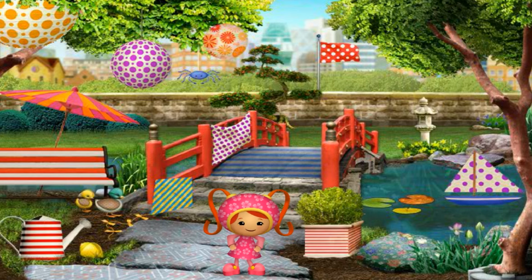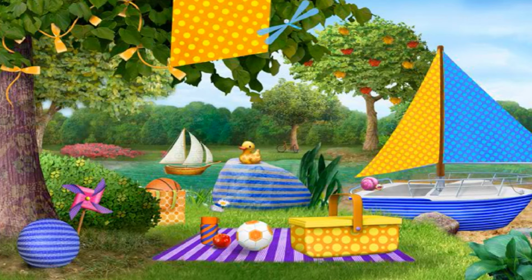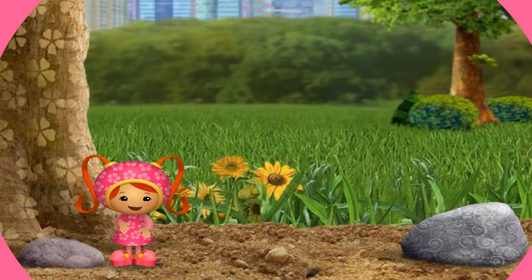Let's play again. I'll go hide. Here's your first clue. I'm hiding somewhere with yellow polka dots. Click around the park to find me. That's not where I'm hiding. I'm over here. Umirrific! You found me! Wow, you found me all three times! Umirrific! I love playing hide and seek with you.